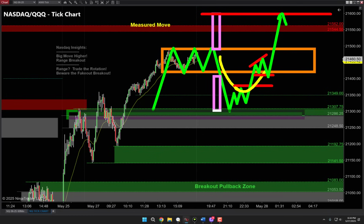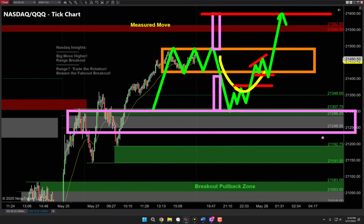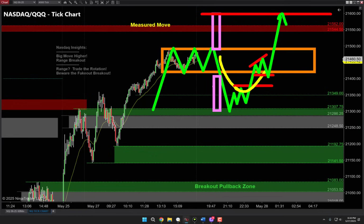Use the previous range now for a breakout pullback. That's the easiest way to make money in the second scenario. It's a bear trap and an add-on going back up. Again, not just to retest the high, but complete that pendulum swing on the opposite side.